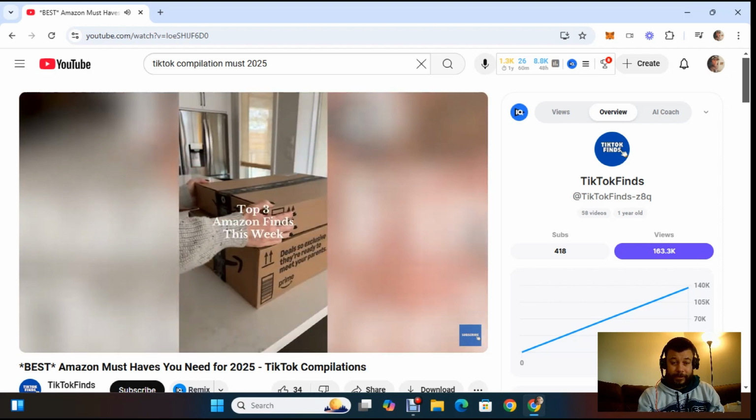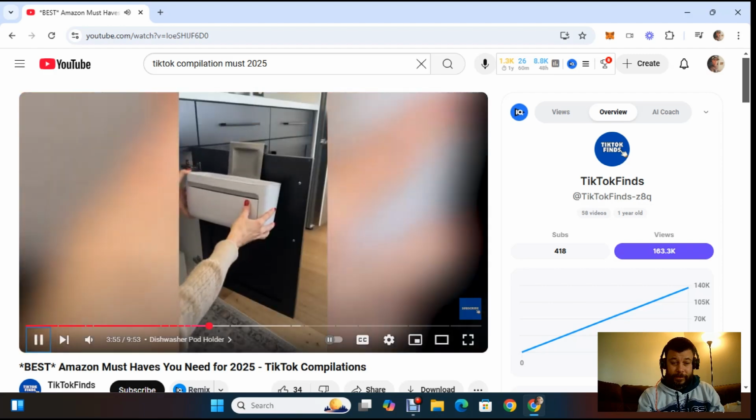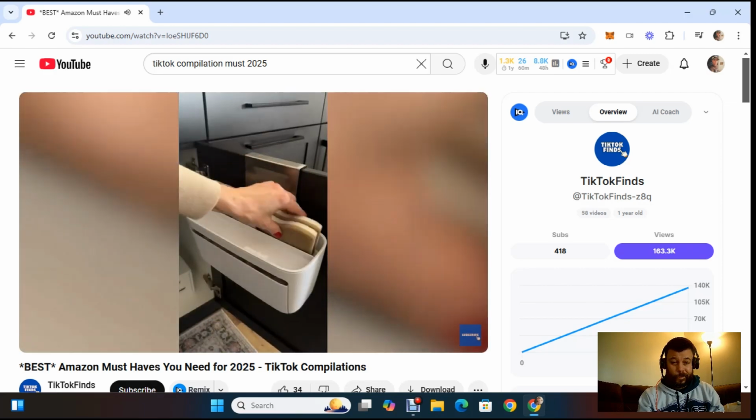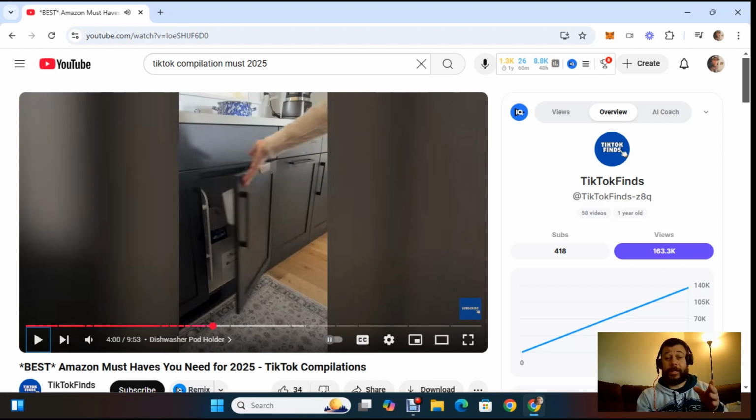Here are my top 3 Amazon finds for the week. First up, we have a new favorite organization find. This dish pod holder hangs on the cupboard door and keeps them organized and tucked away. Now that I like. Every time I go for a pod, I have to open it and close it. We just kind of keep the lid off now. Our kids are old enough to know better, but that's actually cool. I actually like that.